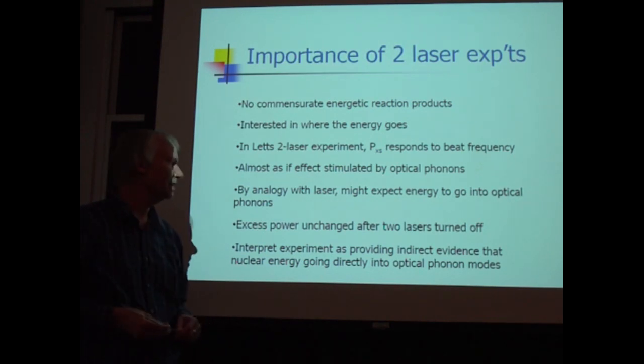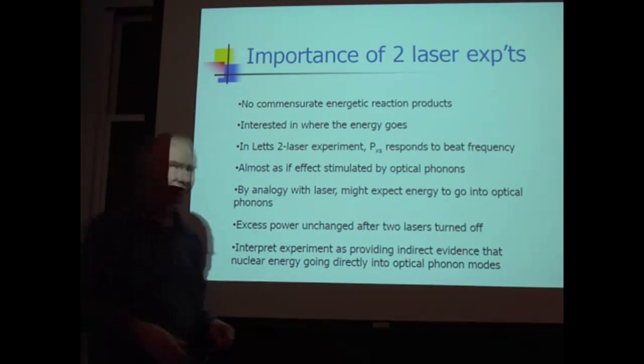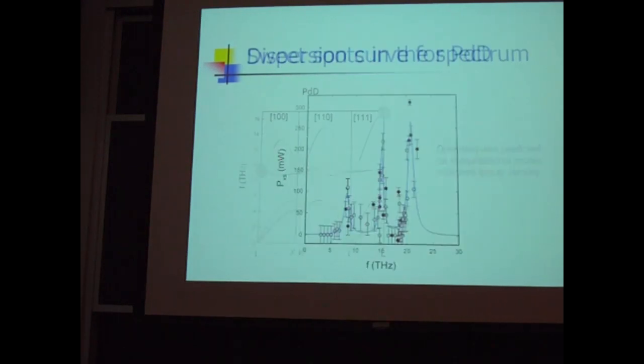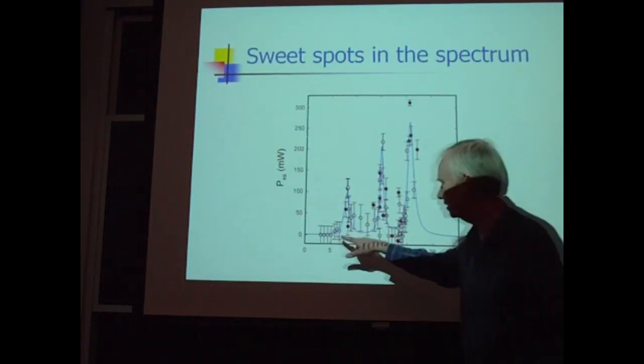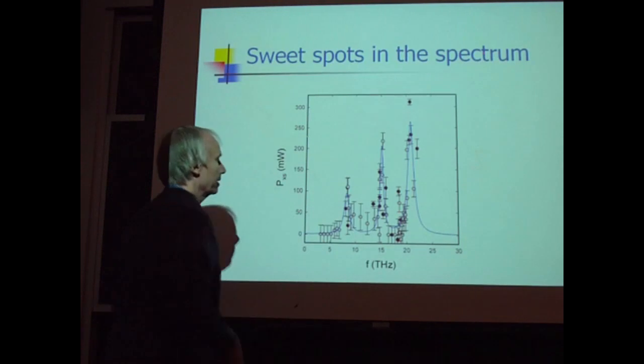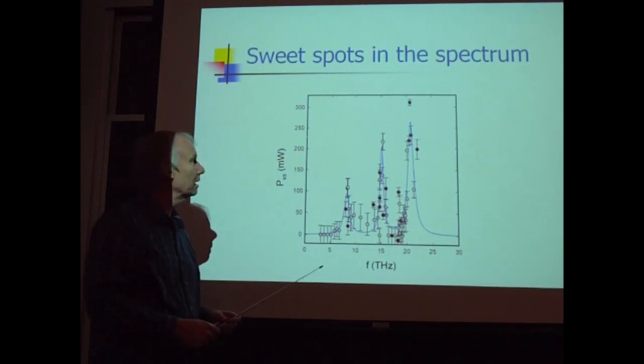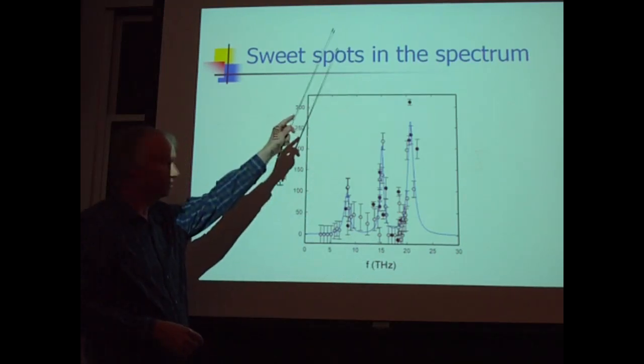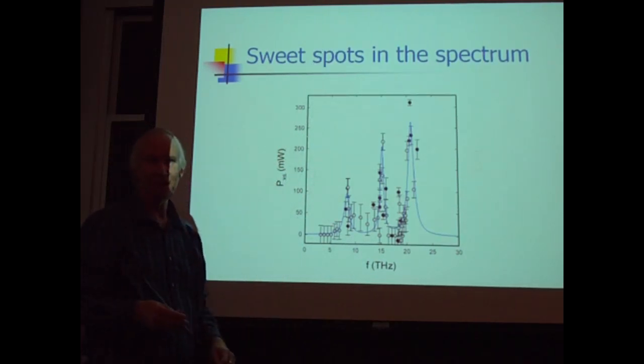Here we see that in Dennis's experiments there was no response whatsoever near 5 or 6 terahertz. There was no excess power seen. It's interesting that the highest power spike on that is the 20, though it's the highest power on that chart. Yeah, actually there's another point that on this chart is too high to be plotted.